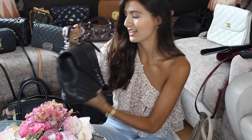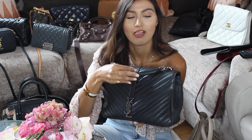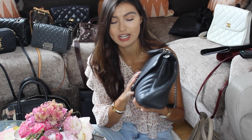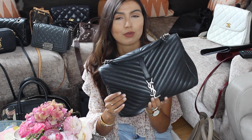I think we're on to the last bag now. This is my last one. It is the YSL Saint Laurent college bag. This is really one of my favourite bags. I know I've said that about a lot of them, but this really, really is. It's got the brushed silver hardware. It's lovely and squishy and quilty. You really can fill this up.